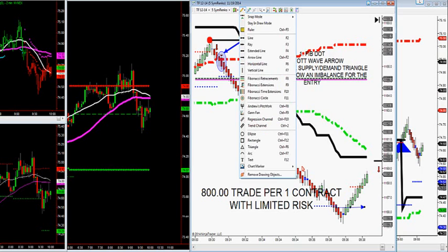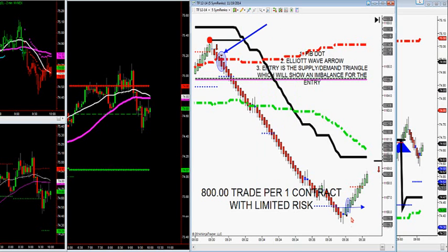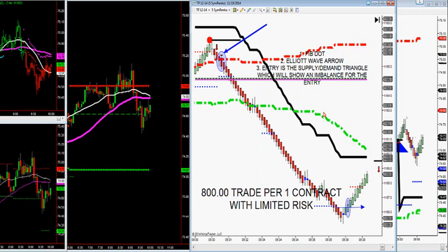You had an $800 potential trade right there on the Russell on one contract. One contract produced an $800 move with my J signal. Show me one system that can do that with limited risk. I haven't seen any system in the world that can produce that type of move with that type of limited risk. It's gorgeous, okay?